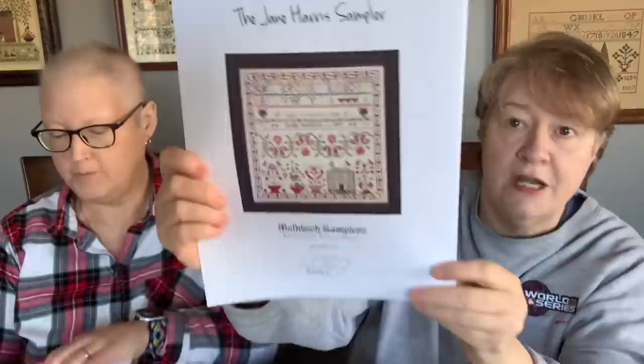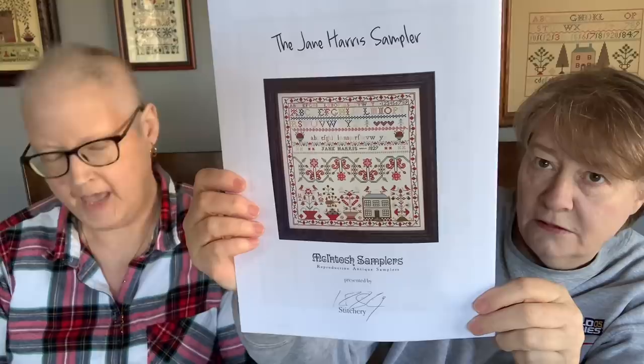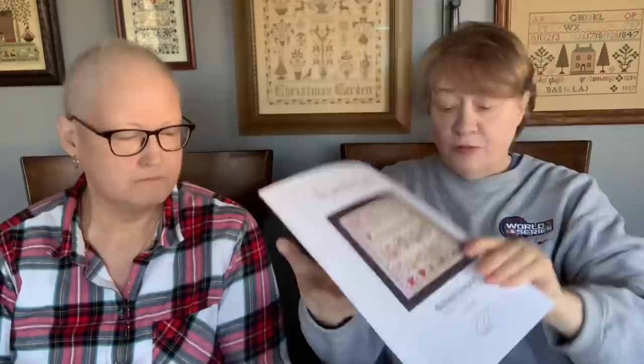Sampler. Yes. Now let me ask you, Brenda. Did you? I remember. I have a couple downstairs. Okay, because I didn't hear of them before, but amazing. And the fact that she's recharted them is amazing because old hand-drawn charts... You can go to her website, 1884 Stitchery, and I think she's offering them as a print or PDF. Oh, okay, good.